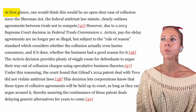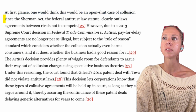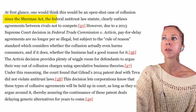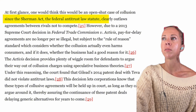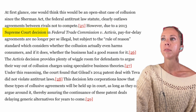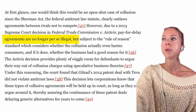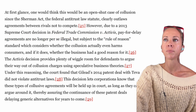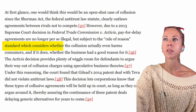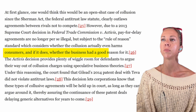At first glance, one would think this would be an open and shut case of collusion, since the Sherman Act, the federal antitrust law statute, clearly outlaws agreements between rivals not to compete. However, due to a 2013 Supreme Court decision in the Federal Trade Commission versus Actavis, pay-for-delay agreements are no longer per se illegal, but subject to the rule of reason standard, which considers whether the collusion actually harms the consumer, and if it does, whether the business had good reason for it.